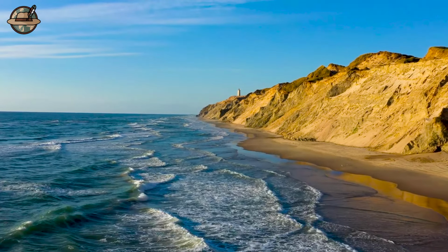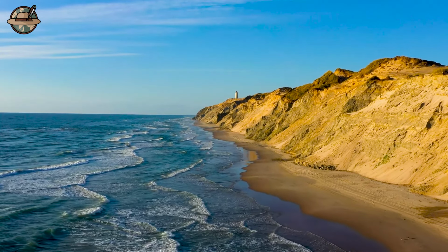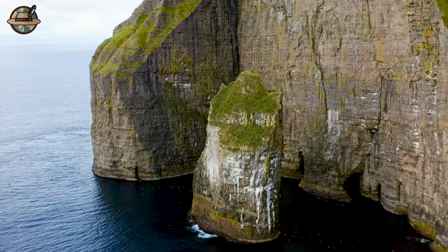As the sun sets over Denmark's coastal horizons, our journey comes to an end. From rolling hills to ancient castles, from golden dunes to serene islands, Denmark's beauty is boundless and unforgettable.